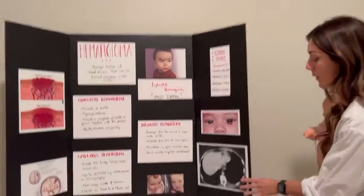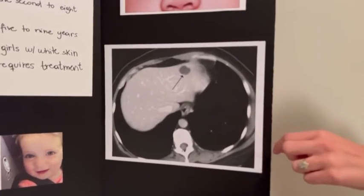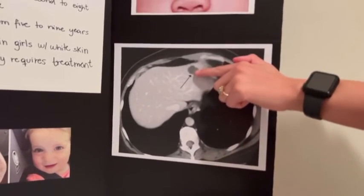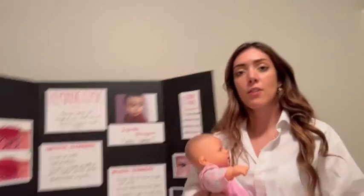I also brought here another example. This one is a picture of a liver hemangioma. As you can see, the blood vessel accumulation is right there in the liver.